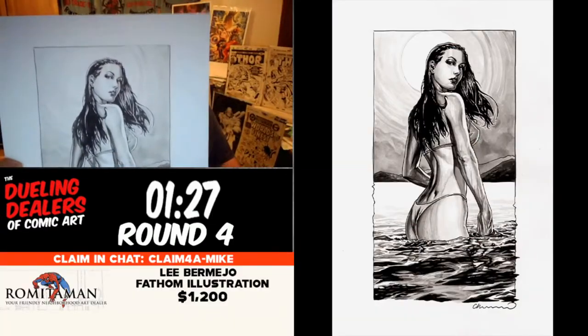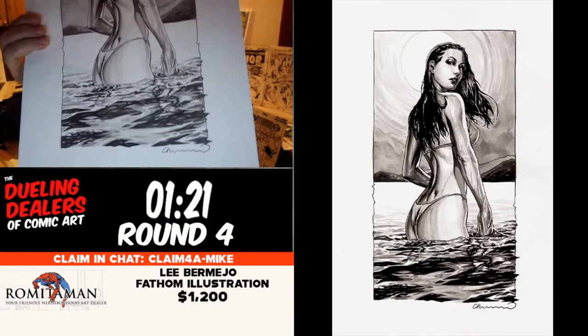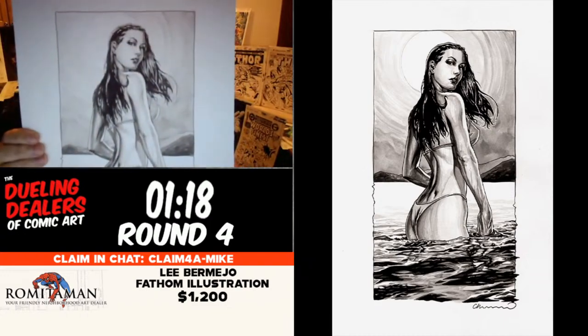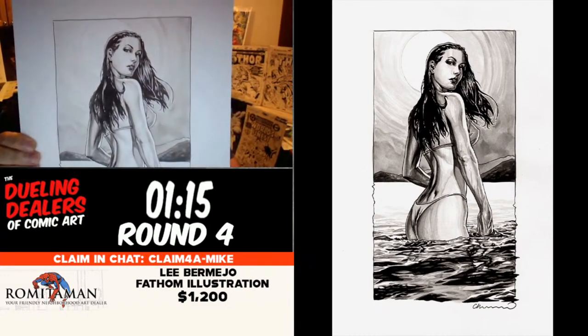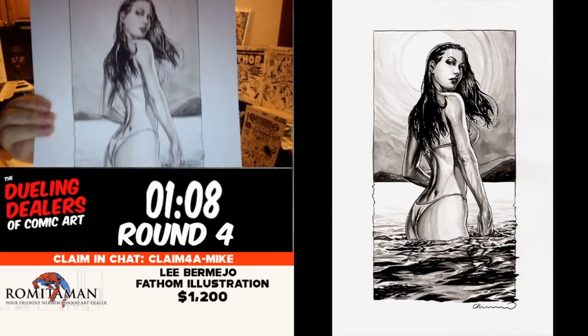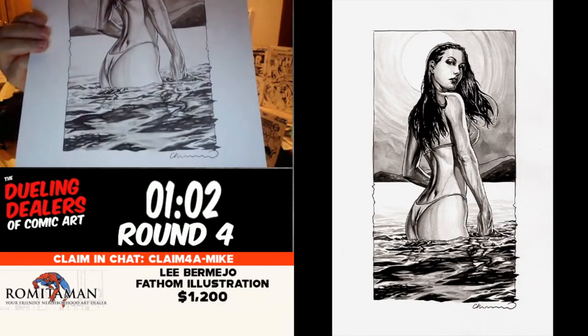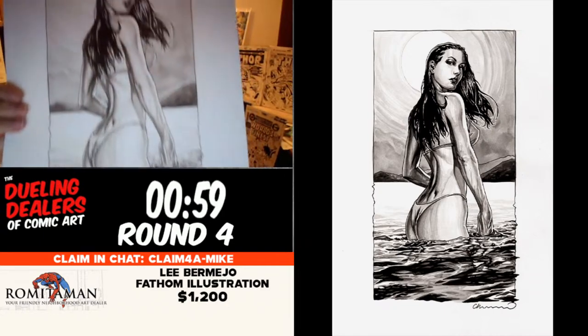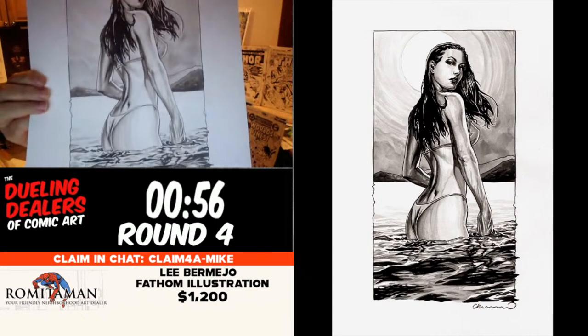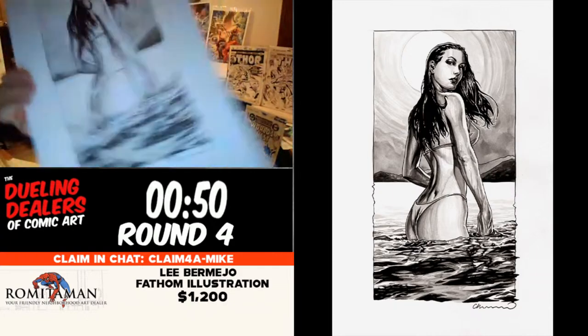All right, round four over to the comedian on the left, Mr. Berkey. What do we got here, Mike? Something by the great Lee Bermejo. Check out this beautiful mixed media pinup of Fathom, the Michael Turner creation. Original art depicting Aspen Matthews by Lee Bermejo, drawn on 11.5 by 17 inch artboard as he creates a sultry Aspen. This is pencils, inks, and gray tones, a beautiful piece done on the back of DC cover stock artboard. Very, very cool.